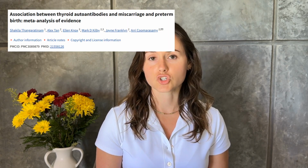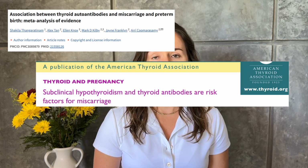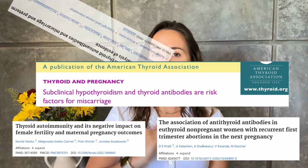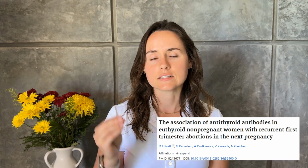Having a well-functioning thyroid gland is very important for hormone regulation, supporting implantation, and preventing miscarriages. And there is research to show that even in healthy women who have a fairly good functioning thyroid gland, if they have high thyroid antibodies, it seems to increase the risk of miscarriage. This is why it's very important to do a full thyroid panel so we can understand where the risk factors might be.